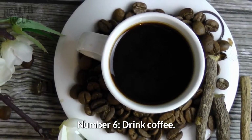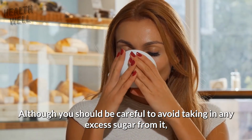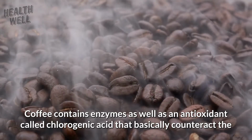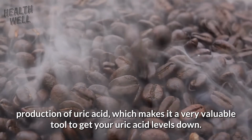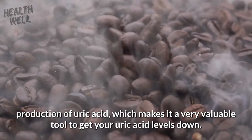Number 6. Drink coffee. Although you should be careful to avoid taking in any excess sugar from it, you shouldn't give up on coffee altogether if you want to lower uric acid naturally. Coffee contains enzymes as well as an antioxidant called chlorogenic acid that basically counteract the production of uric acid, which makes it a very valuable tool to get your uric acid levels down.